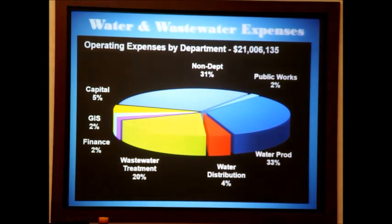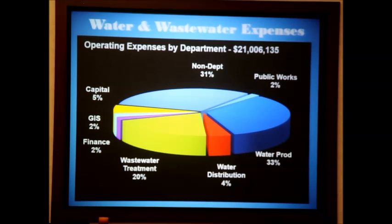And then breaking those expenditures down by the departments, you can see water production accounts for 33% of the budget, wastewater treatment 20%, and distribution 4%. Non-departmental includes your debt service, your utilities, the service center operation, and then the capital, that represents the $1 million that you transfer annually to upgrade the water and wastewater lines and keep those up to date, and also represents $158,000 worth of depreciation on our meters that are in the ground.